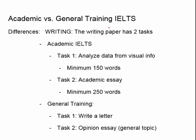All right, then task 2 is very similar to task 2 on the academic IELTS, where you're going to write an opinion essay to a general topic. And the topics are usually pretty similar to the academic task 2. You'll provide some kind of opinion or perspective on an issue.